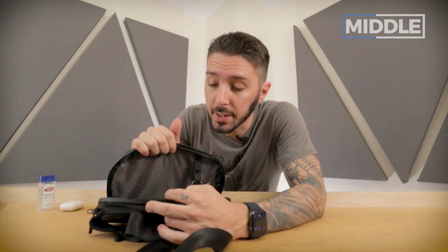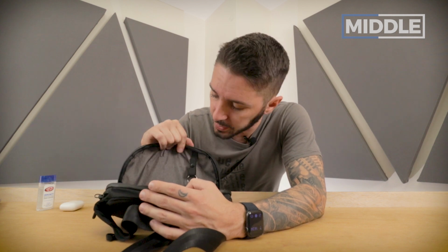They didn't overdo it with the pockets, which I thought Nomatic would have. You know, they're like, oh my God, we love pockets. We're Nomatic, but they took it easy. We just got the 2 pockets.